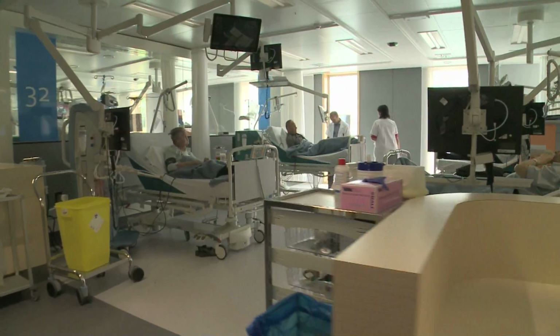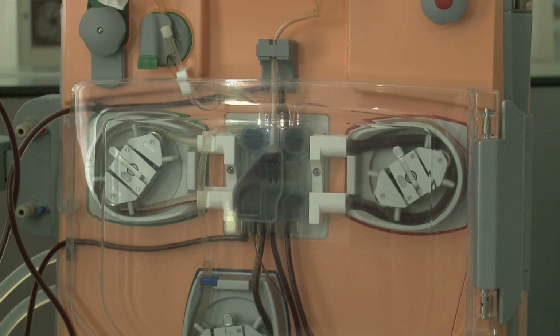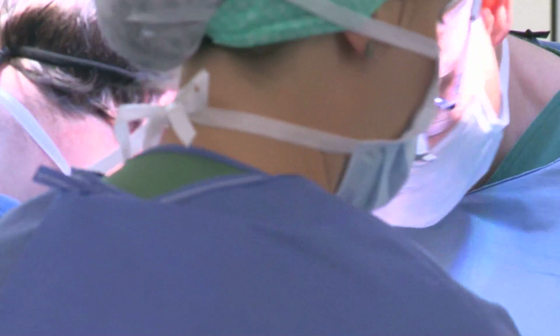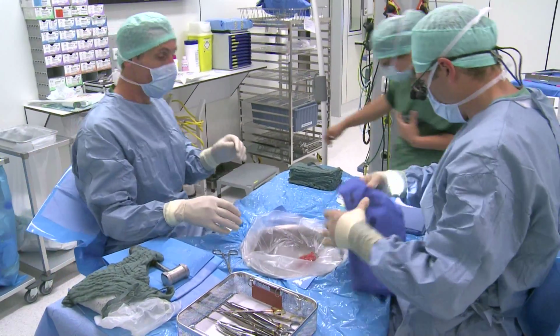Currently, at least 200,000 people worldwide are waiting for a life-saving kidney transplant. And according to the World Health Organization, annually only about a quarter of them receive a donor organ. But even after transplantation, complications like delayed graft function, DGF, happen regularly.